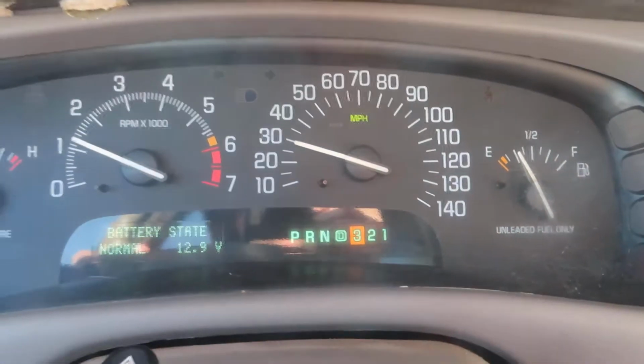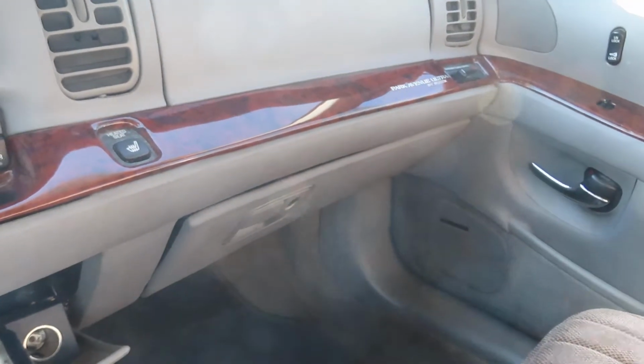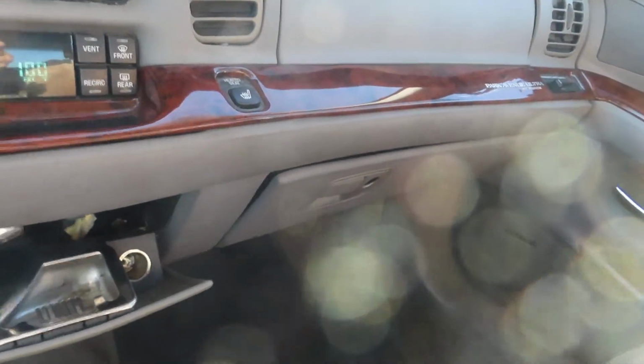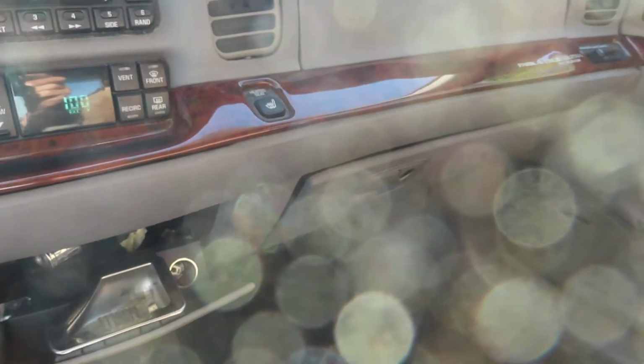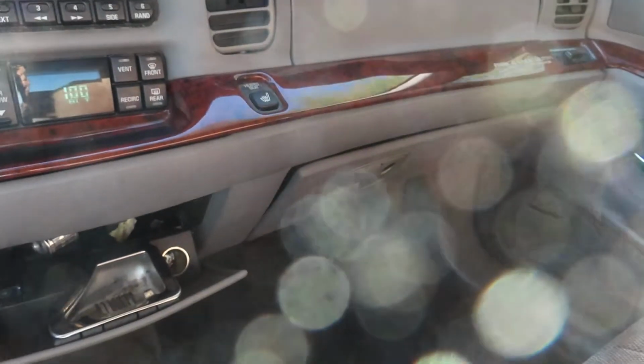Sorry, the sun's right in my eyes. And even the Supercharged held its own. So it was around for a long time. It did well, and they'll go a lot longer as long as you take care of them. That's the key, like any car, right? So thanks for looking. I think that's about it. All I can tell you, it's got about 153,000 on it.